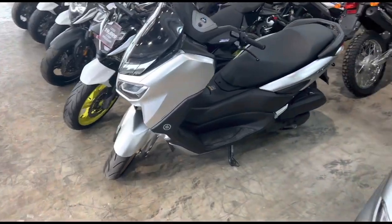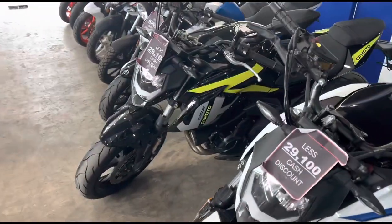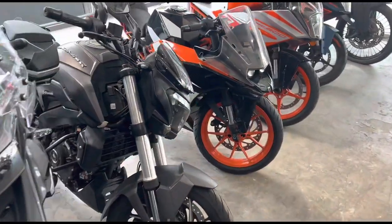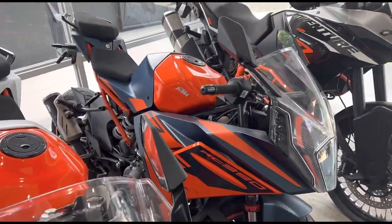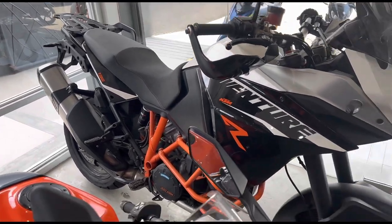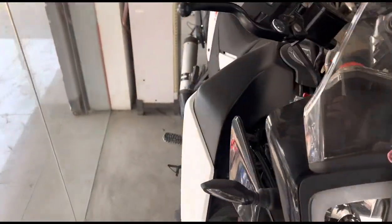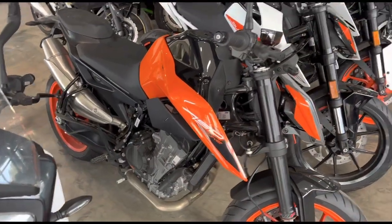Scooters, NMAX, some KTMs here, CF Motos, yeah. Oh, this is a Benelli 502, I've seen a few of those, I'll get back to that in a minute. And then we've got our KTMs here, the RC200, the RC390, and then... Oh, that's the 1190 KTM Adventure. That's the older model. I think they've got the 1290 now. And then this one over here, which I'm not quite sure what it is. What is it? KTM Adventure. Looks like a bit secondhand, actually. So, got all these and the Dukes.